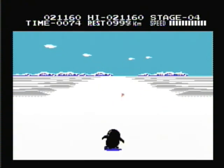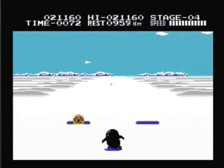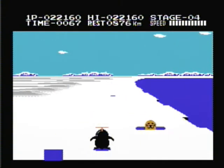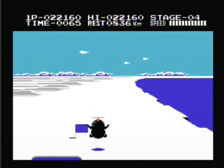Now we're almost done with this review, but let me point out a couple of design flaws. First off, sometimes you can hit 2 obstacles or more in a row and aren't given the chance to avoid them. Another flaw is the timer.